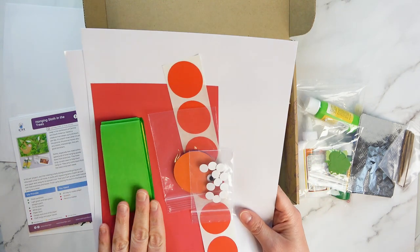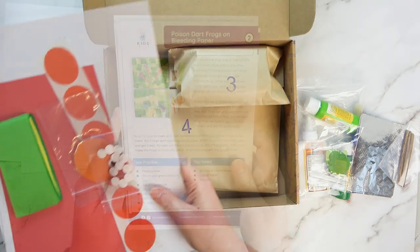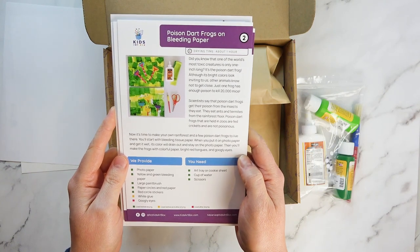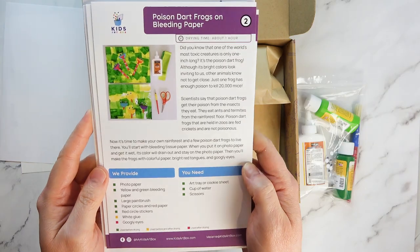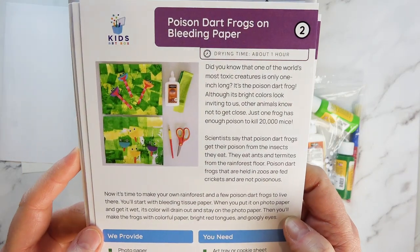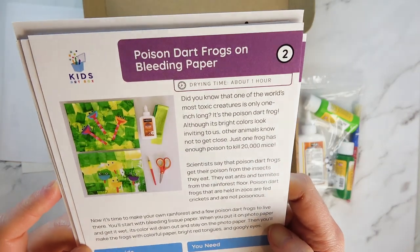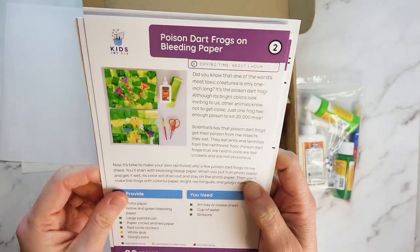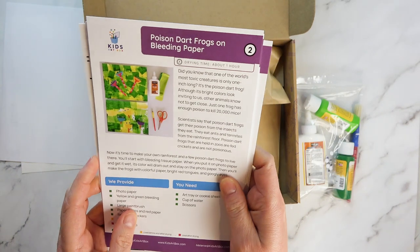Now let's see what craft this one goes to. So this craft is to do a poison dart frog on bleeding paper. How cool is that? That looks like so much fun. Look at the little frogs here on the page. Very excited to do this one.